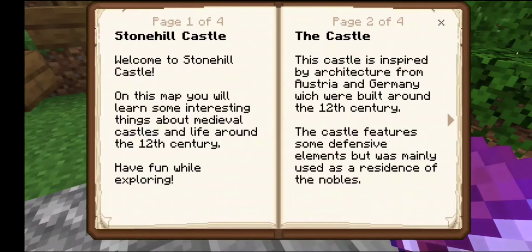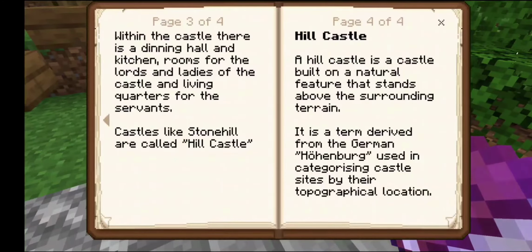On this map, you'll learn some interesting things about medieval castles and life around the 12th century. Have fun while exploring the castle. This castle is inspired by architecture from Austria and Germany, which were built around the 12th century. The castle features some defensive elements, but was mainly used as a residence of the nobles. Within the castle, there is a dining hall and kitchen rooms for lords and ladies of the castle and living quarters for the servants. Castles like Stonehill are called Hill Castle. Hill Castle. A hill castle is a castle built on a natural feature that stands above the surrounding terrain. It is a term derived from the German Hohenberg, used in Celtic's rising castle sites by their topographical location.